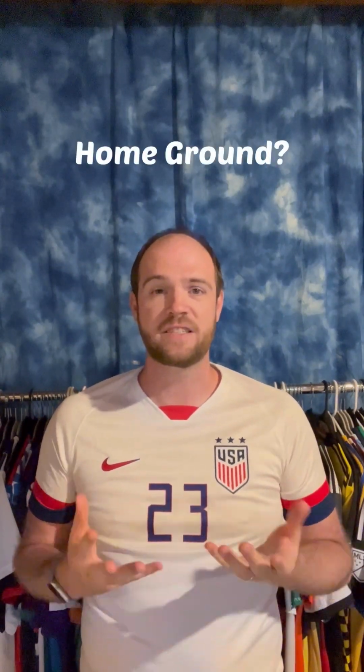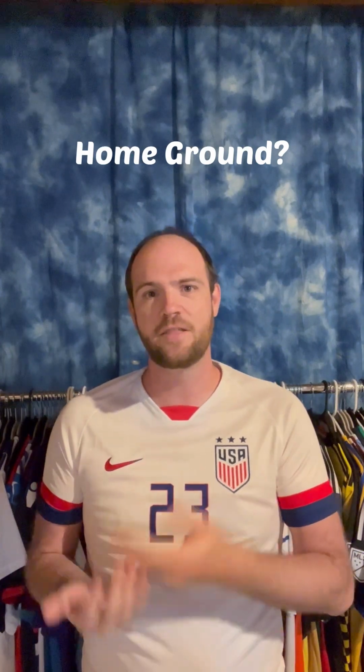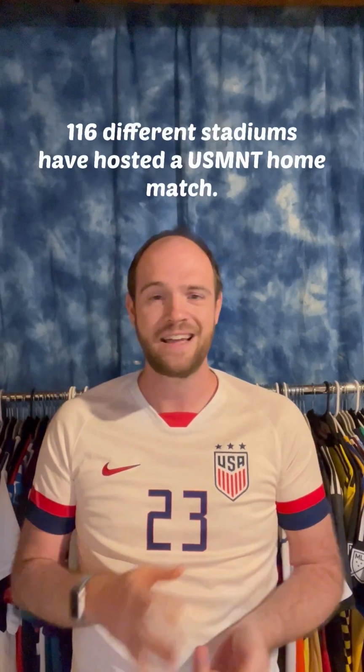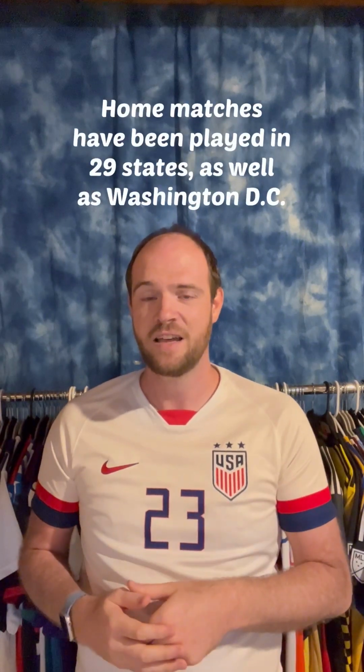And second, there's no one home ground, no one home stadium that the United States men's national team plays at, unlike other countries that usually have one, maybe two. Across their entire history, 116 different stadiums have been used for home matches across 29 states plus DC, and the most have been played there at their recently condemned RFK Stadium.